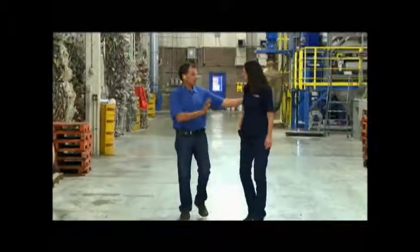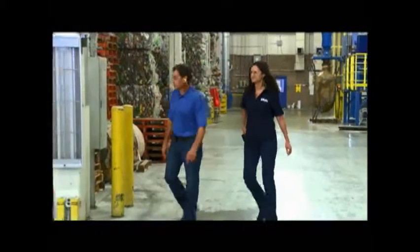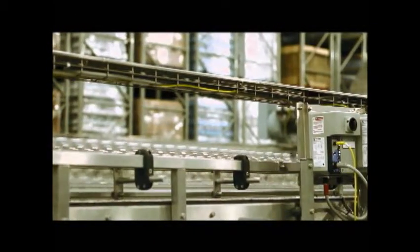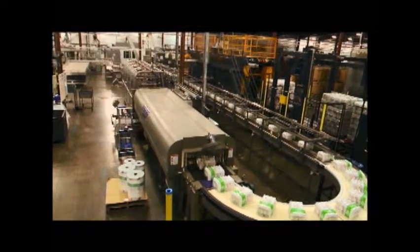For every pound of flake used, greenhouse gas emissions have been reduced by 71%, while overall energy use has decreased by 84%. And because Ice River Springs manufactures its own caps and bottles, they save on the energy that would otherwise be used to ship empty materials.